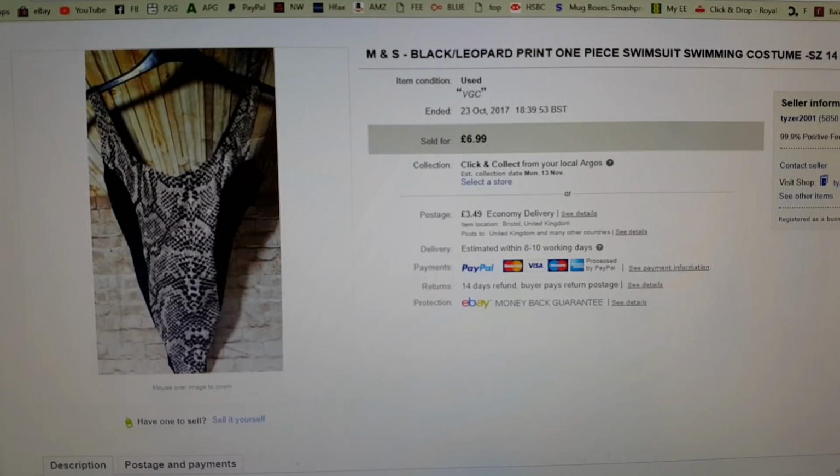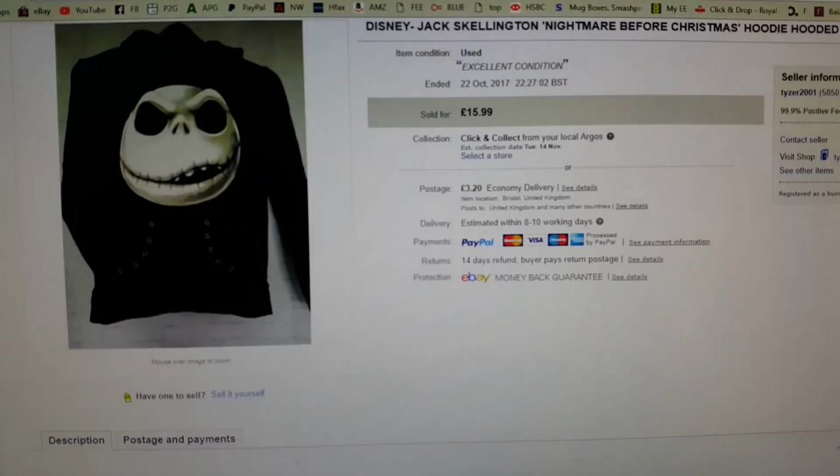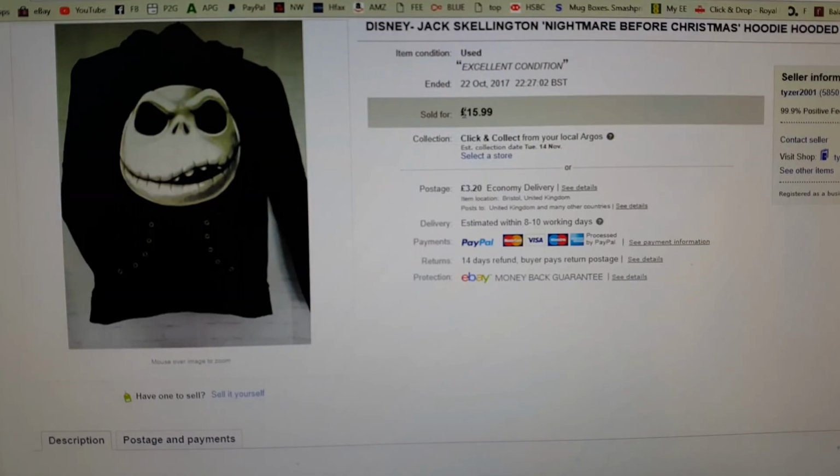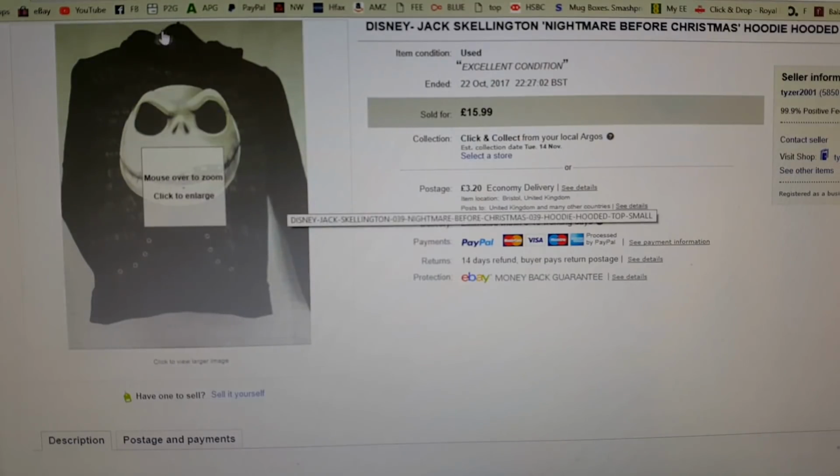This is one of the ones I'll have got for £1 in the summer, either from the car boot sale or the charity shop. Probably the charity shop, this one. This Disney Jack Skellington Night Before Christmas hoodie. I've had this a long time. I thought it would sell more quickly than it has, but it's finally gone. I took an offer of, I think, $13.99 on this one. I didn't sell $15.99. I presume it's gone for somebody who wants it for Halloween.